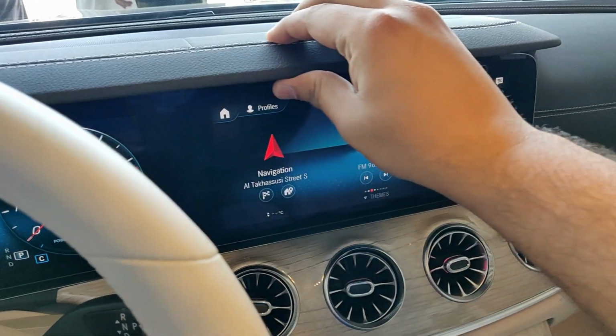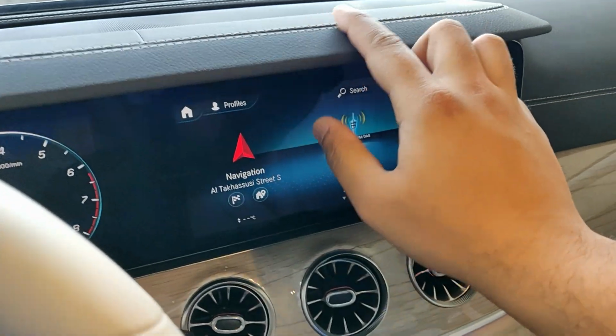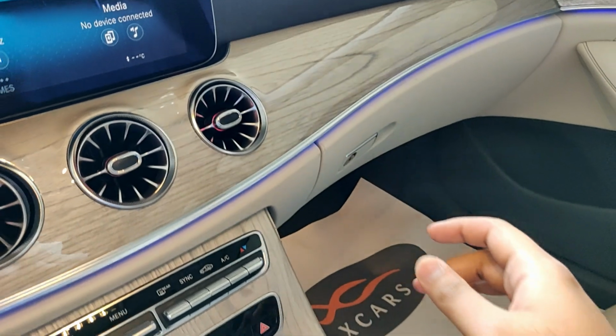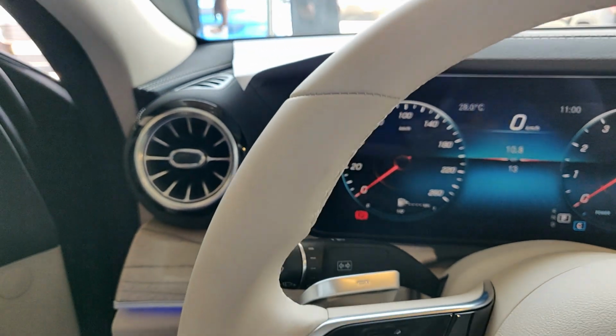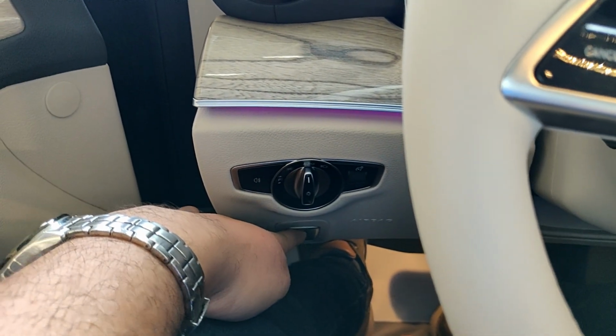So the dashboard quality is nice and soft. You have leather covering the dashboard up top. You can see the stitching over here as well. This part is nice and soft as well with your stitching right over there. Then you can see we have the circular vents right over there and here as well. You do have some controls here. So your light controls are here and your parking brake is right here.